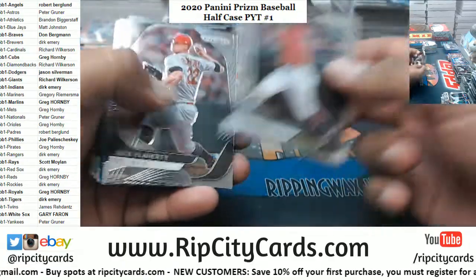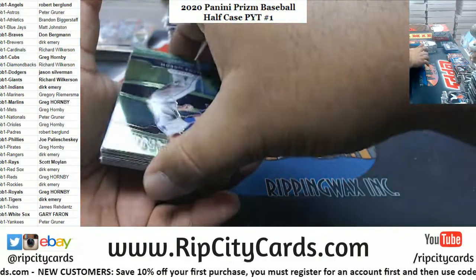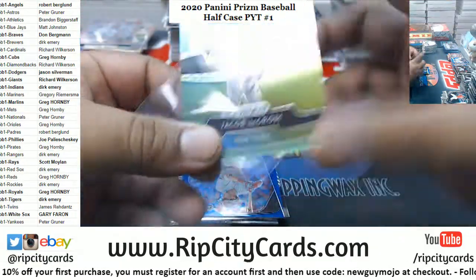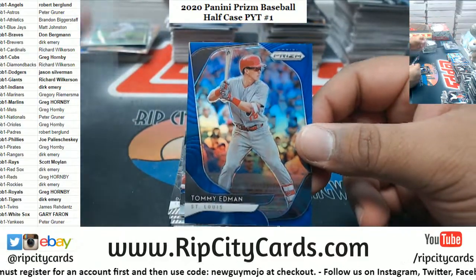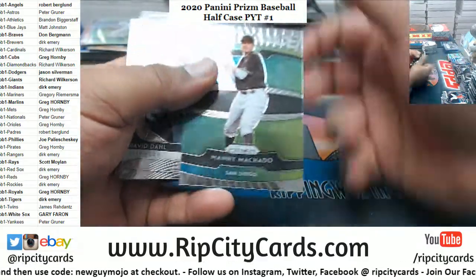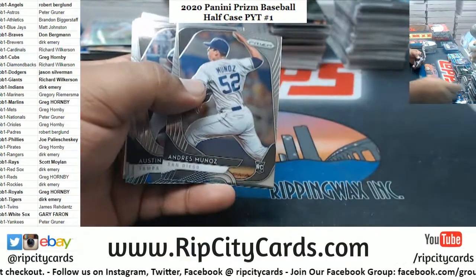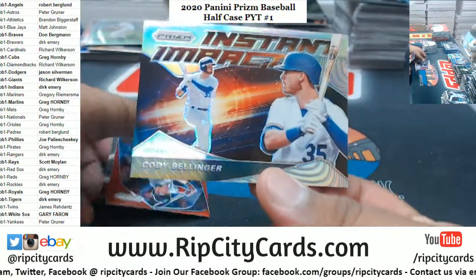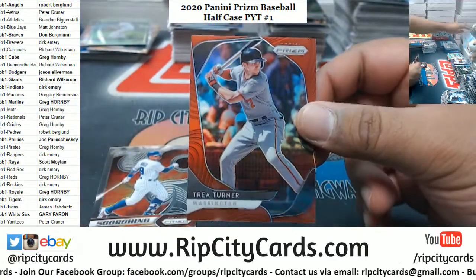Jordan Alvarez, Astros rookie. Palumbo, Rangers rookie. That's the first Alvarez I've seen, actually. Horner, Cubs rookie. Numbered to 125, Jacob deGrom, Mets brilliance insert. The Gavin Lux is not numbered, if that's the question. Tommy Edman, Cardinals blue. Jalen Davis, Giants rookie. Munoz, Padres rookie. Cody Bellinger, the instant impact silver insert. Trea Turner, red Nationals.